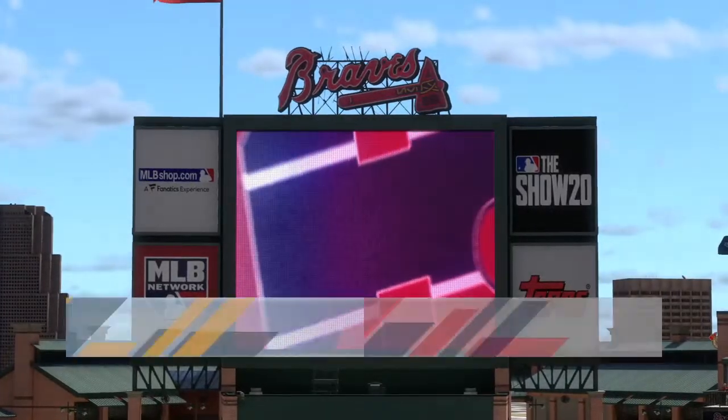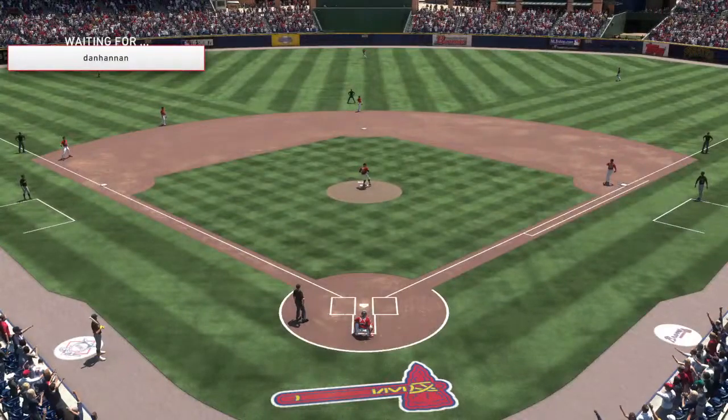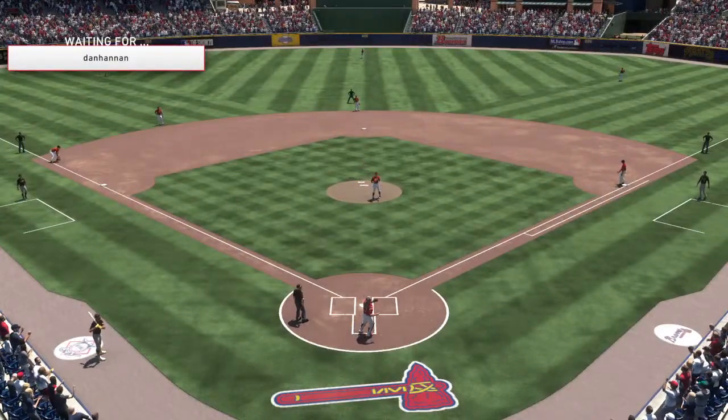Afternoon baseball here on the show. Ought to be a good one here between the Pittsburgh Pirates and the Cleveland Indians.